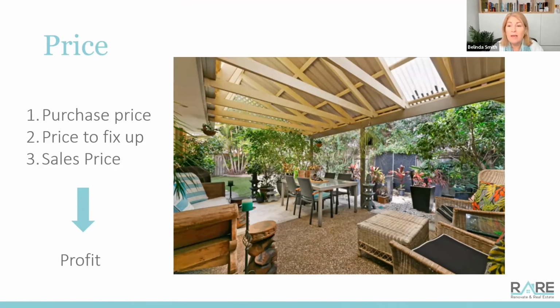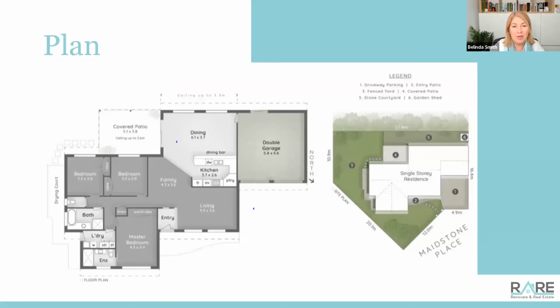It really matters. Then you're looking at the price to fix the thing up. What's your renovation spend going to be? And again, you're having a look at the sales price. That piece in the middle of all of this is your profit. That's what's left over. You buy something, you add value to it for as little as you can, you're increasing that profit margin, you're styling it like a champion, and you're selling it for more profit. That's the game, guys.